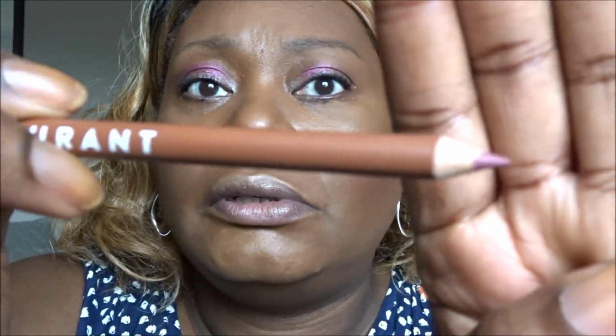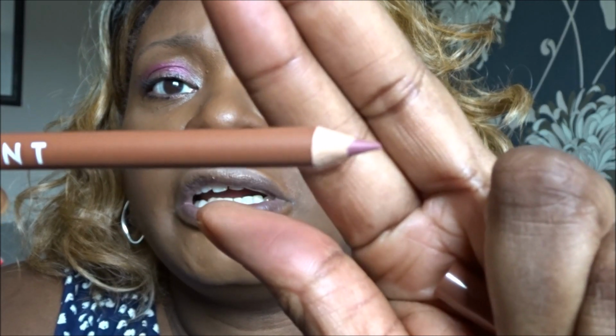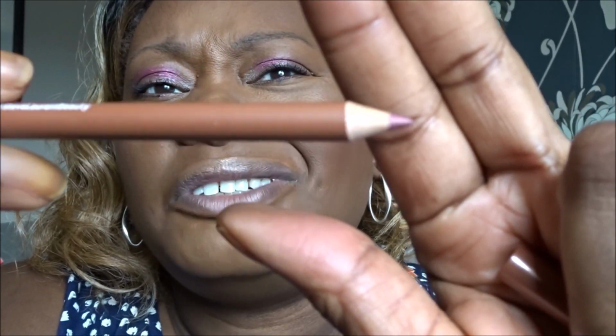Now onto the Steve Laurent lip liner, and I should have pre-peeled this, so excuse me. Okay, here we go. I'm not quite sure what that colour is. It's almost like a rosy kind of colour. Rosy brown, maybe? Does it say what the colour is? And it's a wooden pencil. So that's the colour it's supposed to be there. So it's like almost a rosy red. Let's see what it looks like.